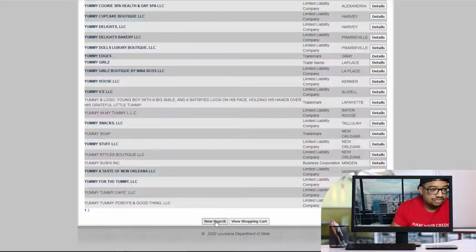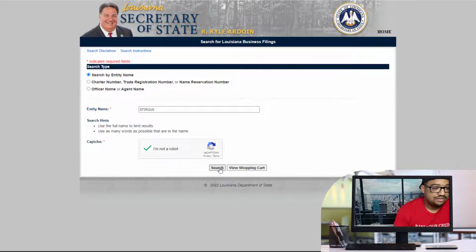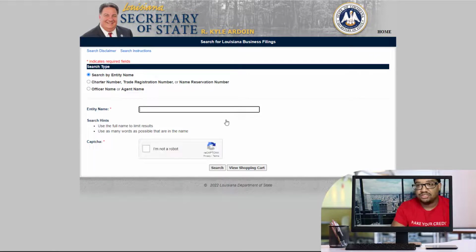So let's just go to new search. If we type Sturgis, of course mine is going to pop up. So you can see all the businesses with the word Sturgis. Of course, there's Sturgis Credit Repair, LLC, Sturgis Enterprise, Sturgis Funding, Sturgis Transportation Services, all of that information right there for businesses. So you can just keep searching just to make sure no one else out there has your business name.